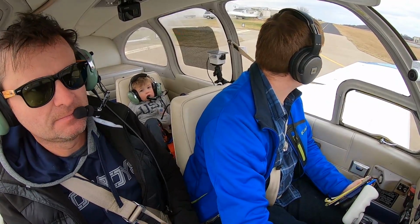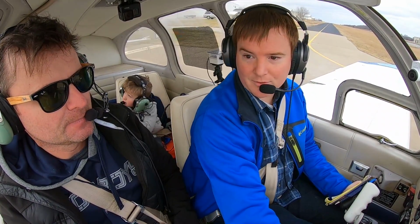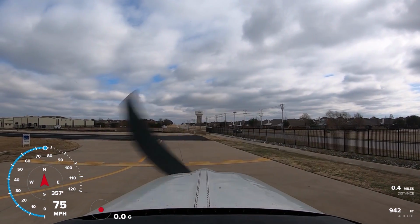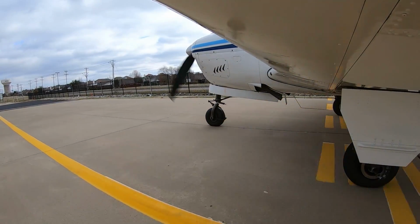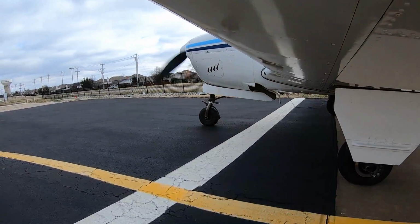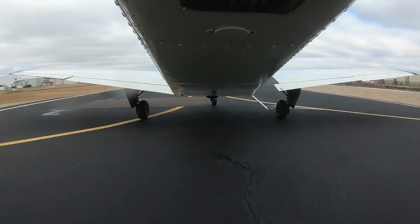Aero Country traffic, Debonair 6024 Foxtrot, departing 3.5, will depart to the north, Aero Country. Probably not too many, you look clear, right? Oh, I'm fogging up this thing. Probably not too many other airplanes out flying today, any small ones anyway. It's their loss. Got the sky to yourself, well, except for the really big ones.